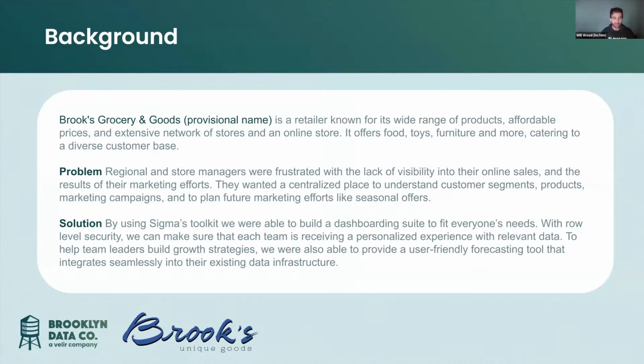So what we ended up doing is we said, hey, let's build out these Sigma dashboarding capabilities and see how we can make it fit everyone's needs. With database security and Sigma's row level security as well, we can make sure we're giving the right users the right visibility into the information they need to make those decisions. I could talk a lot about how we went through this process, but I think what's really going to resonate is if I go through these different profiles of people, understand what information they needed, and then show you the solution that we actually developed. Awesome, I'm excited.